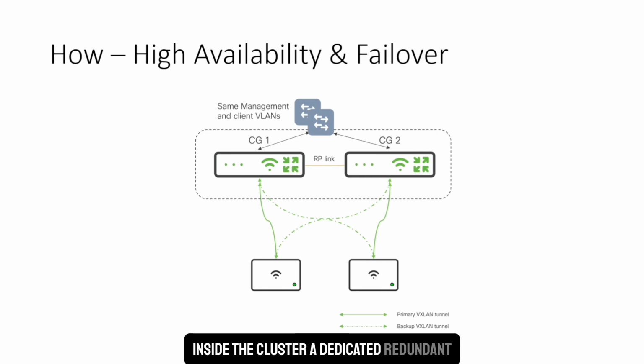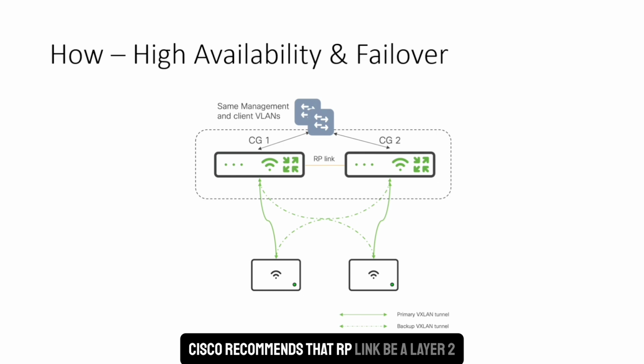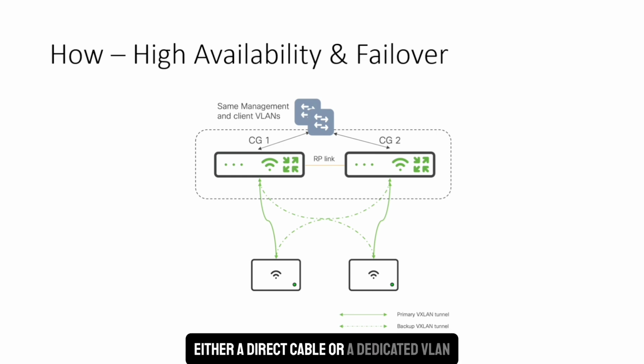Inside the cluster, a dedicated redundant port, RP link, keeps every client and AP session synchronized in real time. So failover is literally zero time. Cisco recommends that the RP link be layer 2 with latency under 80 milliseconds, bandwidth of about 60 megabits, and MTU at least 1500 bytes. Either a direct cable or a dedicated VLAN between the data center switches.